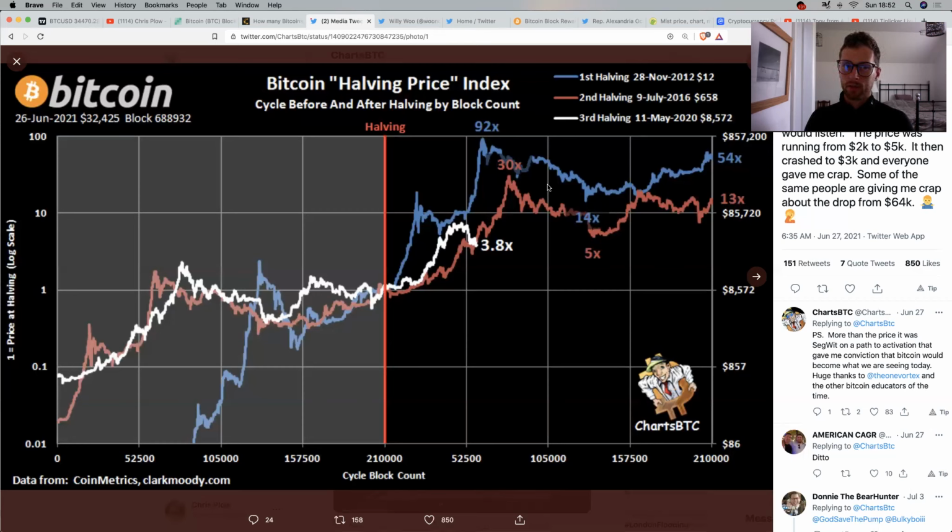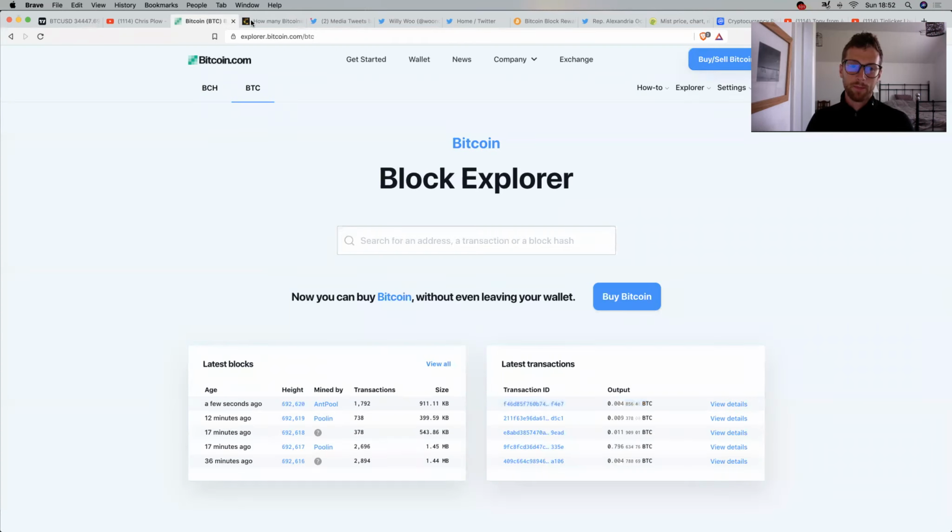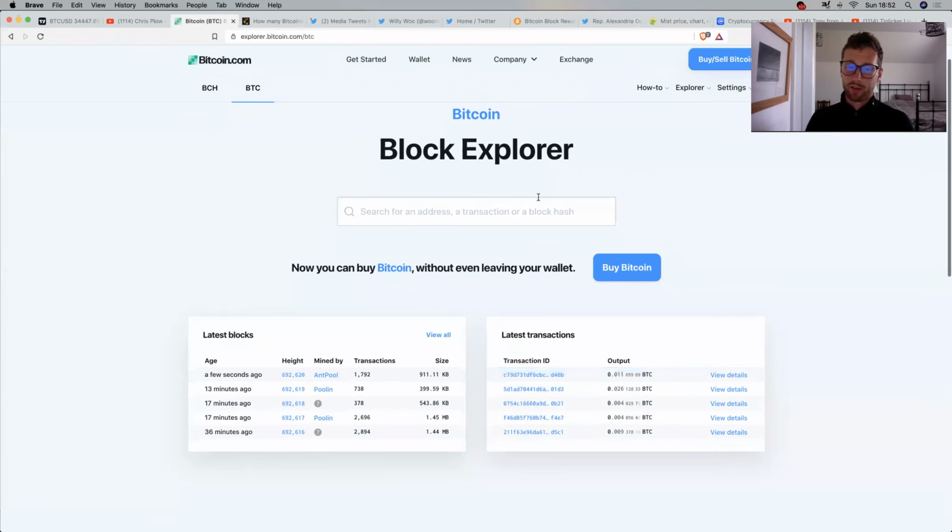Hopefully that makes sense. Now let's figure out how we put that into practice. I've got some tabs up here. Just a few interesting things to note on block counts. Why am I talking about block counts? Why is it really important?